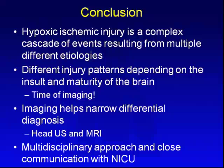Also, we need to pay attention to the degree of brain maturation. Preterm and term are different, and timing of imaging has a huge influence on our interpretation, as this is an ever-evolving injury. Imaging, especially MRI, is quite helpful in narrowing down the differential diagnosis, and multidisciplinary approach. Having a multidisciplinary team is quite critical in identifying these cases and providing the accurate differential diagnosis.